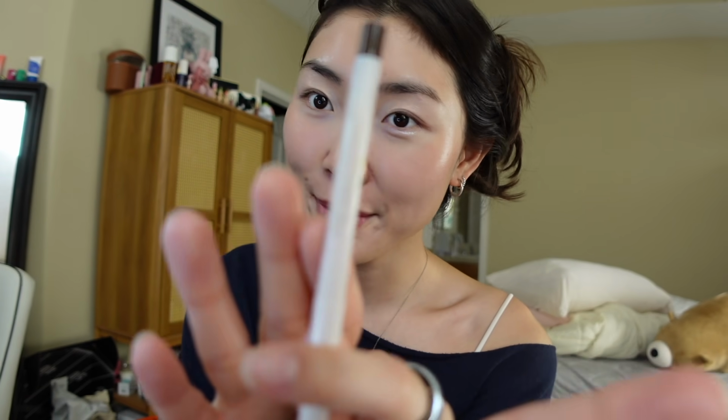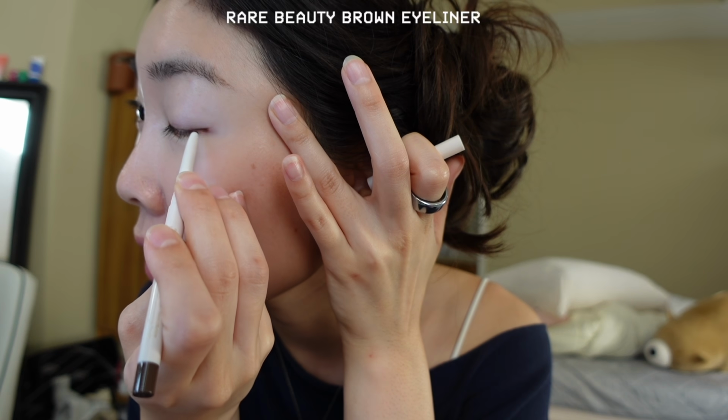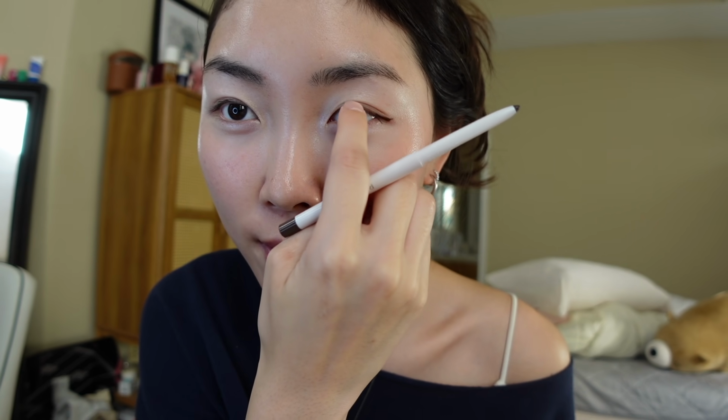And that's it. Doesn't that look so good? My skin is looking so glowy and healthy and natural. To keep my look very natural, I like to use a brown gel eyeliner. And what I'll do is extend my natural eyeline. Do you see how my eye is just going down like this?